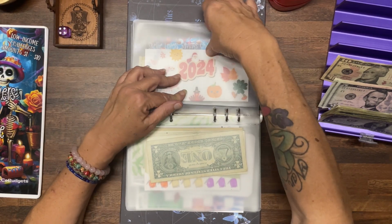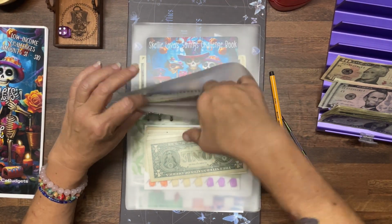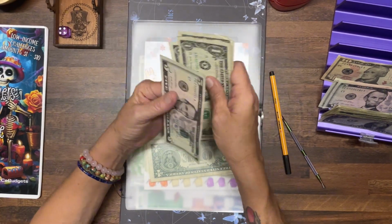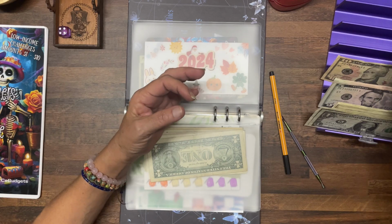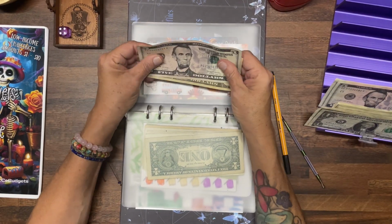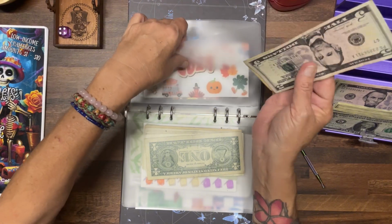So I'm going to put $5 in here. 1, 2, 3, 4, 5, 10. So let's switch that out to 10 and add a 5. I should have done that. So I will mark my book. I don't have it right now.